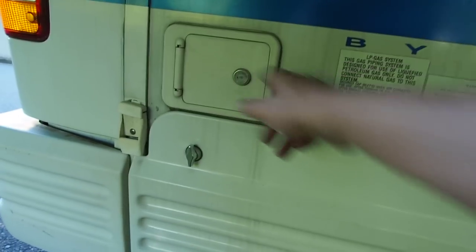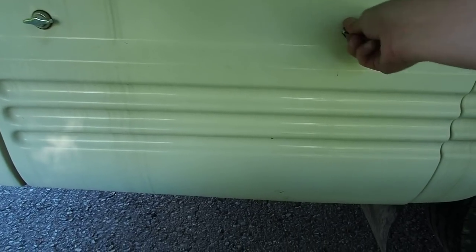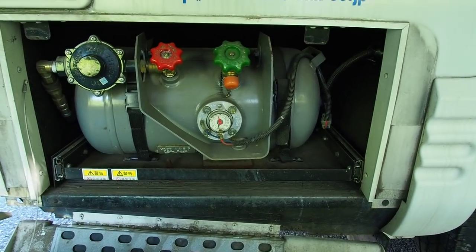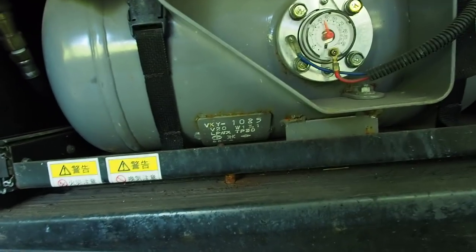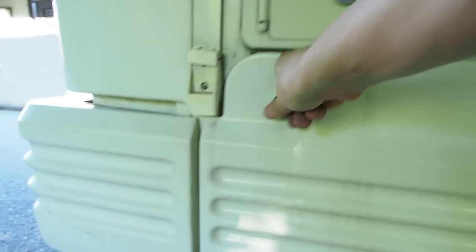I don't know what this is for. Maybe for putting gas in or something. This one here is your gas tank for your natural gas. You do have to be careful that that gas tank is still usable. There's a label down there. Have a professional look at it, because that can be dangerous.